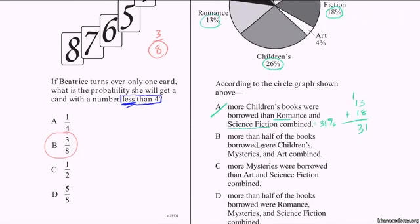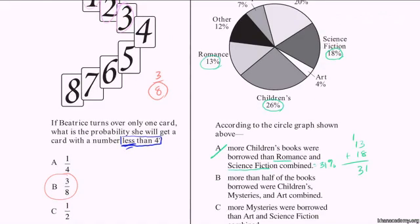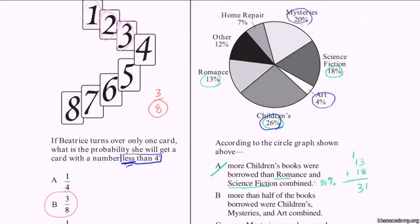More than half of the books borrowed were children's, mysteries, and art combined. So more than half would mean it has to be more than 50%. So they think children, mysteries, and art combined. So let's see what that gets. Children's, mysteries, and art. So let's see, children's and mysteries, if you add those together, 26 plus 20, that gives you 46%. And then you add another 4% to that. We're combining with art. That gets us to 50%. So exactly half the books borrowed were children's, mysteries, and art.